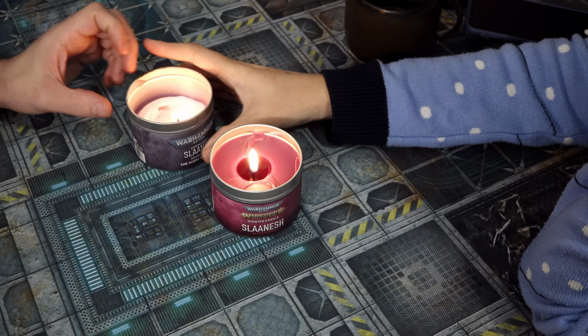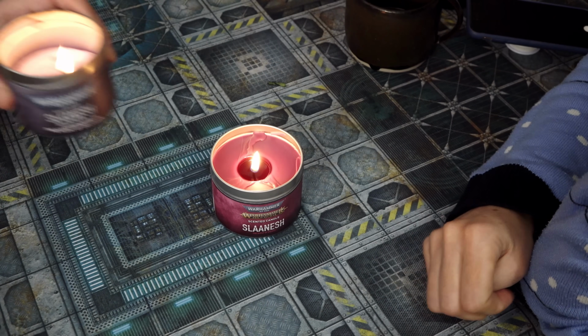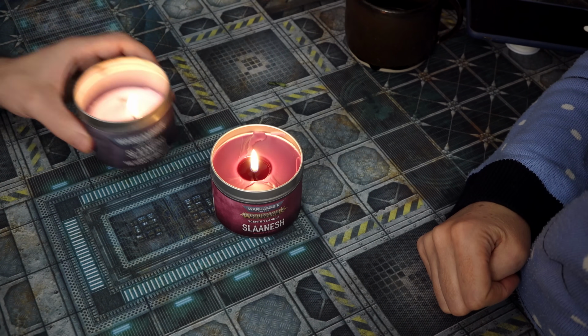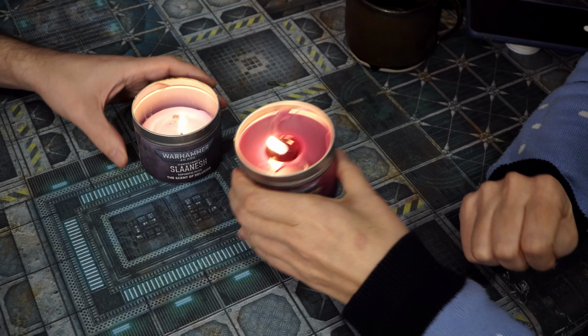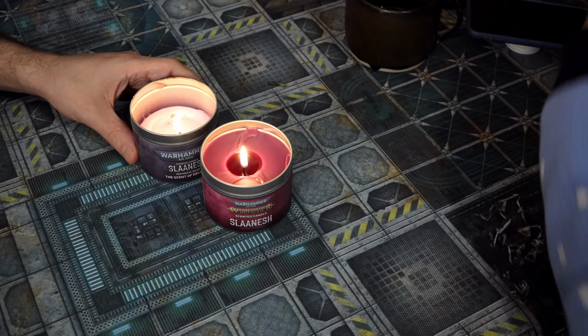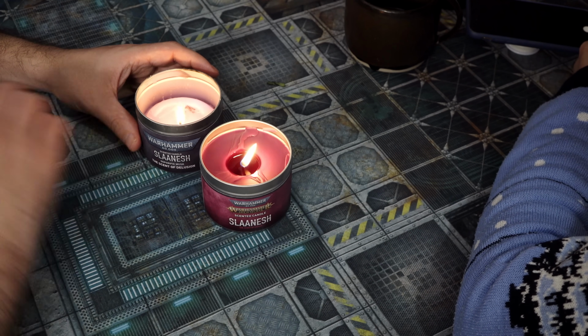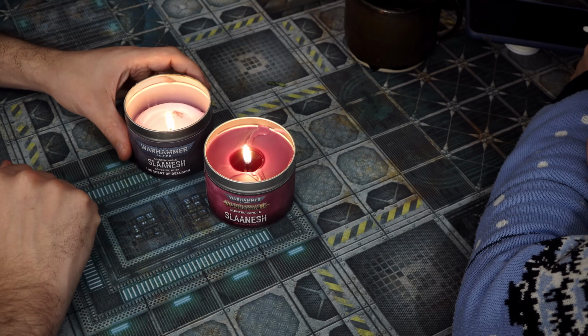The scent of delusion, the old one, smells more like innocent white flower floral. This one smells like a really lovely lethal floral. Lethal floral? Yeah, like a hard hitter. And still very sweet. Still a little bit of cherry there.